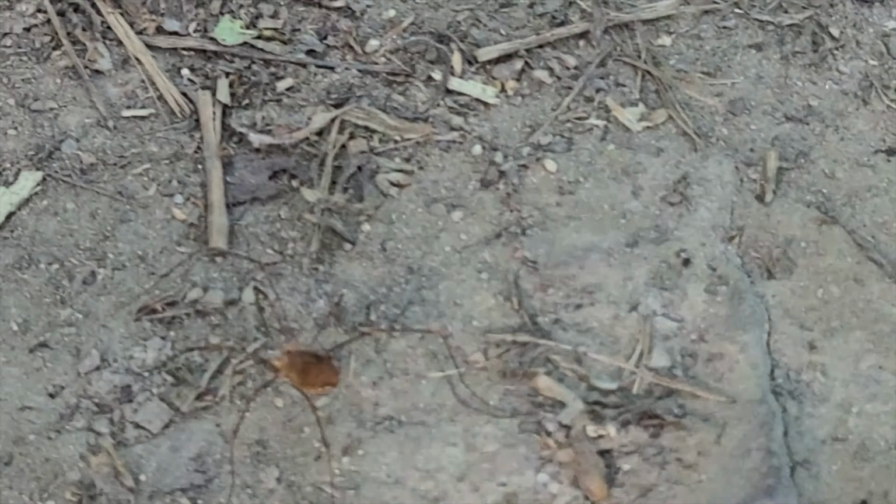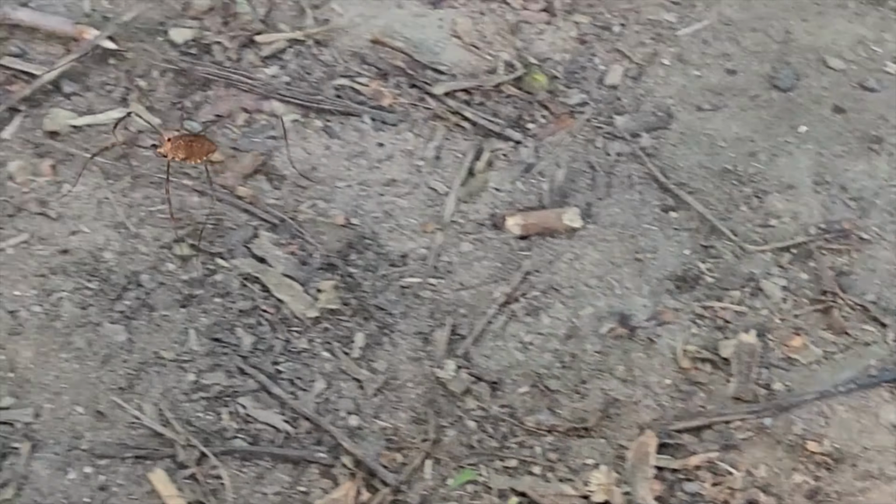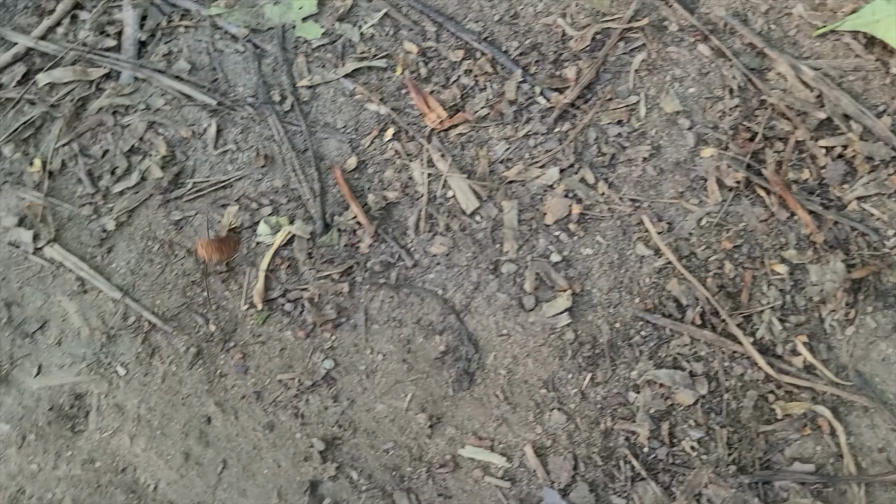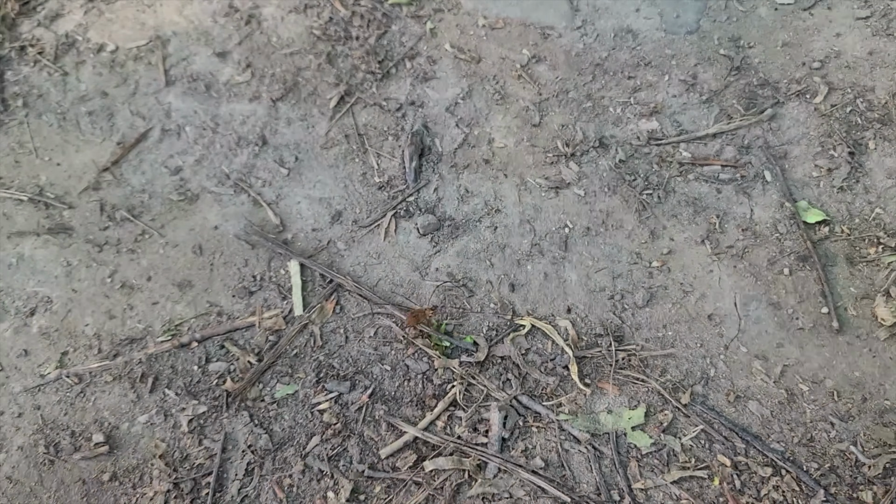Can I get a better view? Yeah. You have long, sexy legs. You're so fast.